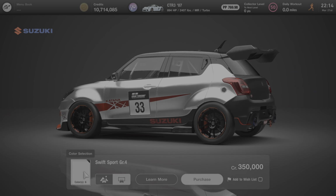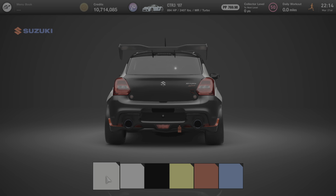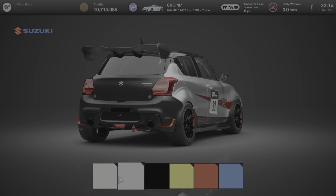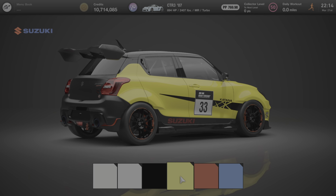Now I'm going to click on this car, and there are 6 colors that you can choose from before you purchase this car. I'll go through each one of them here real quick. So click on one of these colors, go back to the previous menu, and click on purchase to buy it in that color. Alright, we're going to click on learn more and see what Martin has to say about this car.